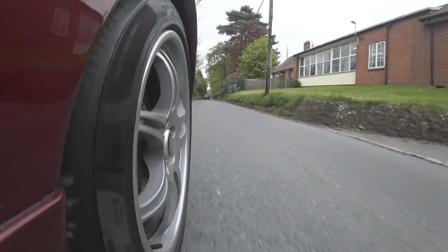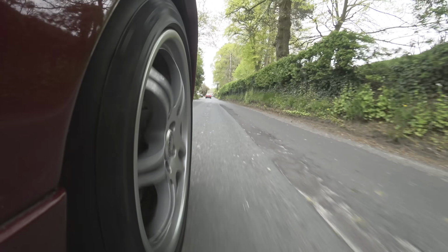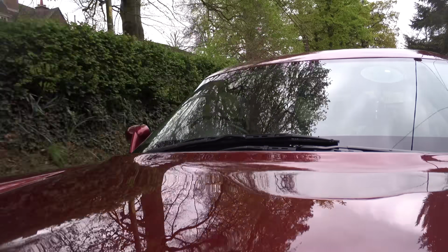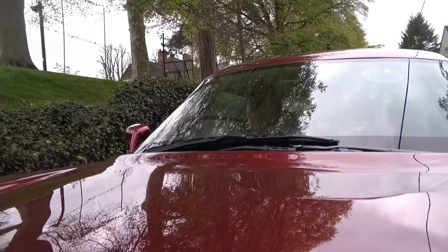The aerodynamics on this car actually really do work too. I've not seen any downforce numbers quoted for it, because it's not that kind of car, but I have seen a coefficient of drag number cited, and that was 0.28. That's very slippery.